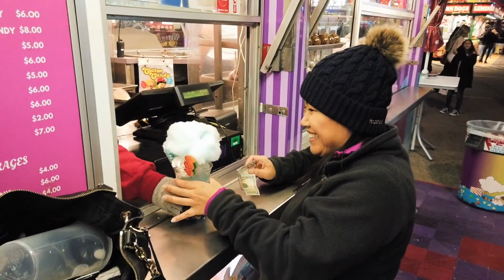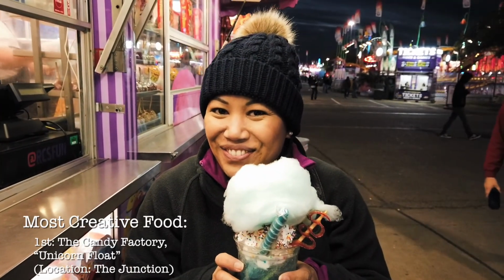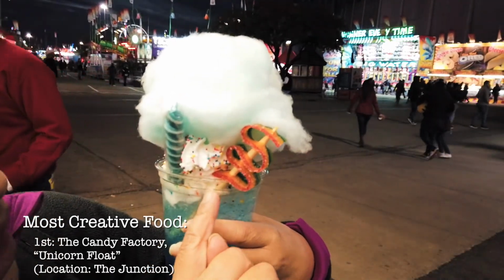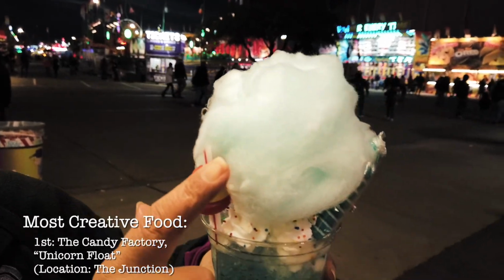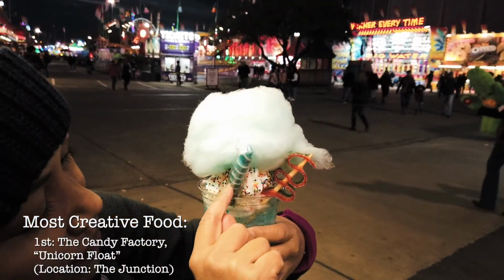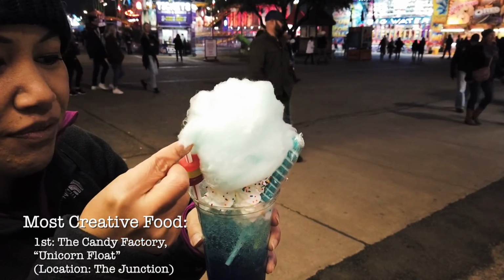Oh my goodness. So this, my friend, is the unicorn float. As you can see, you have the whipped cream with all the sprinkles, and then you have this ribbon of candy topped with some wonderful cotton candy. This is blue soda. We also have a wrapped candy for later, and then we have Lifesaver gummies as well. Let's go give it a try.